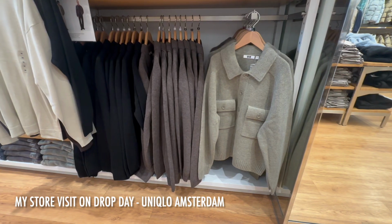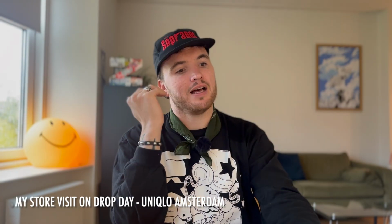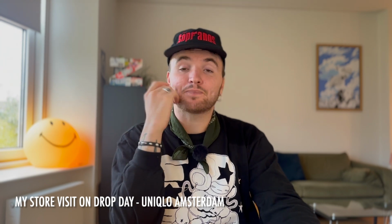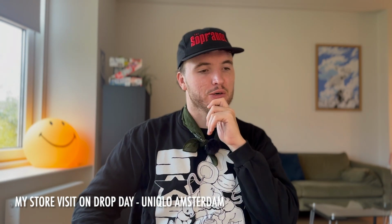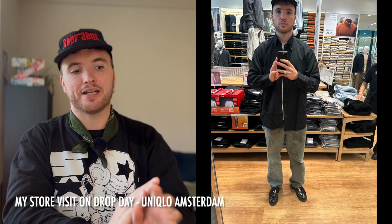The lambswool jacket was looking great also in the other colorway, this grayish, brown, amazing and thick, but not my jam. And then, surprise, as I mentioned before, I was really interested in this black shirt. I wasn't sure of it. I tried it on and I really liked the combination.